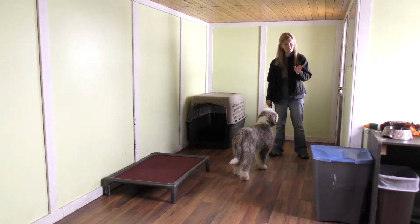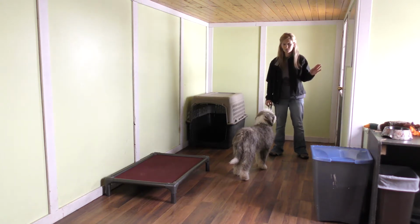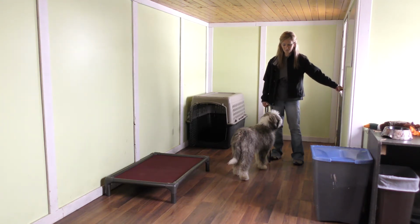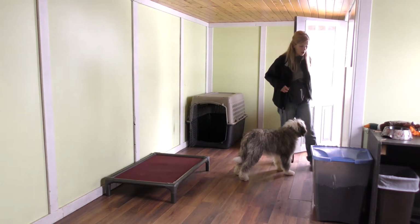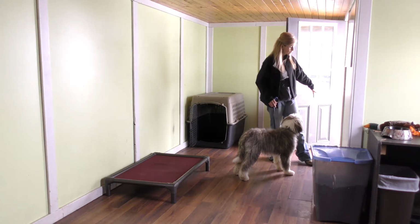Having said that, if she needs a reminder, which puppies every once in a while will, like first thing in the morning or when they're really excited or whatever the reason, give it to her. But the doorway is an implied stay. And ideally, you want her to be holding that stay without you having to say it. So she can just be standing there. All I'm expecting from her is that she doesn't cross that threshold.